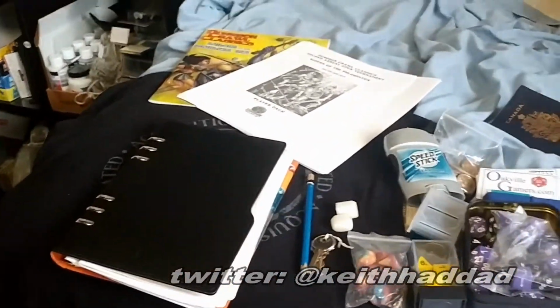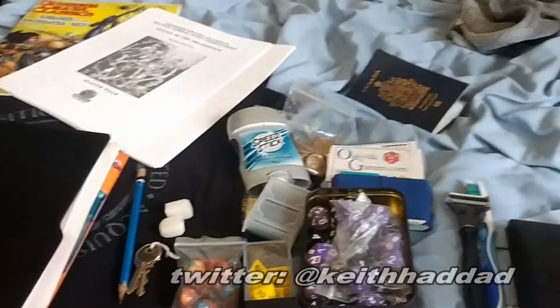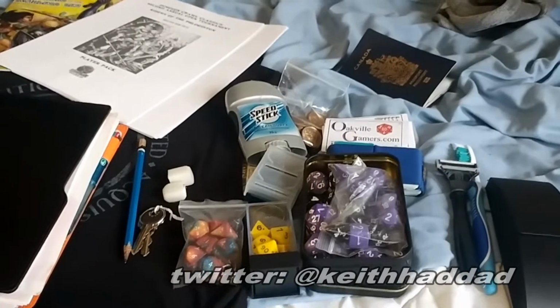There's the dice I promised I said I was going to bring. I'm not actually. You know what? I'm not going to bring these. I'm going to bring those to PAX, so they don't count. There's also another reason behind it. I'll show you in a second.